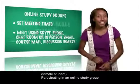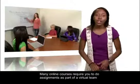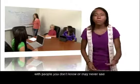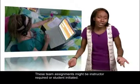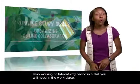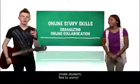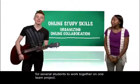Participating in an online study group can help prepare you for working in teams. Many online courses require you to do assignments as part of a virtual team, with people you don't know or may never see. These team assignments might be instructor required or student initiated. Also, working collaboratively online is a skill you'll need in the workplace. Not to worry, web applications make it easy for several students to work together on one team project.